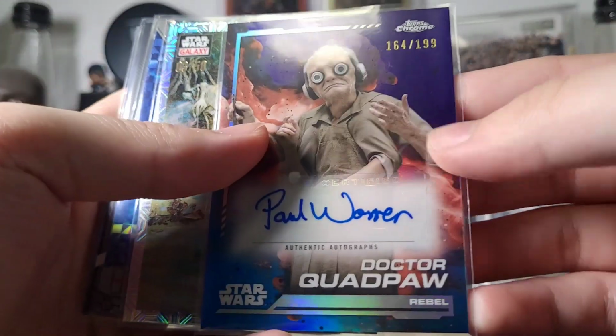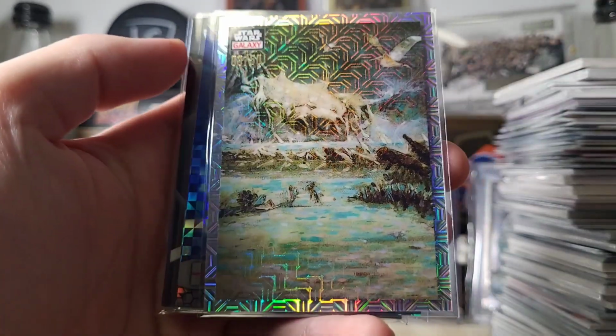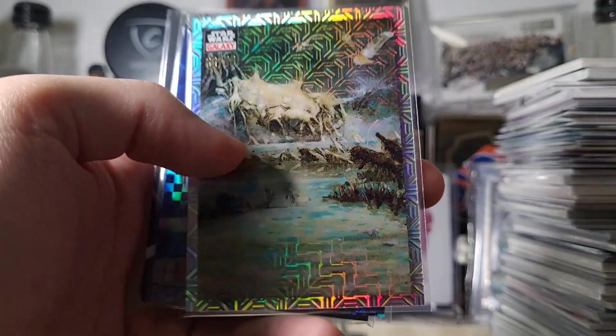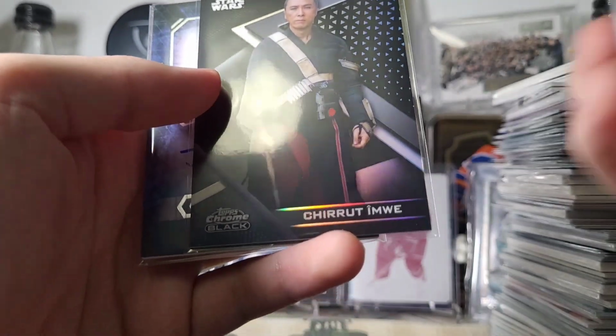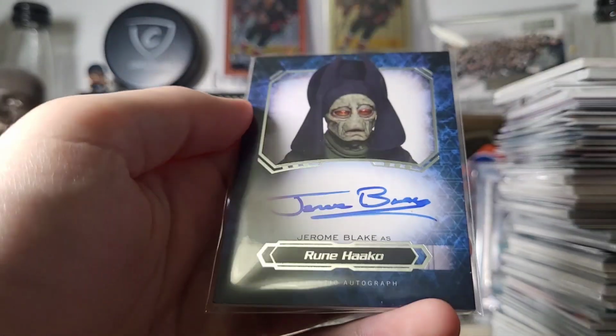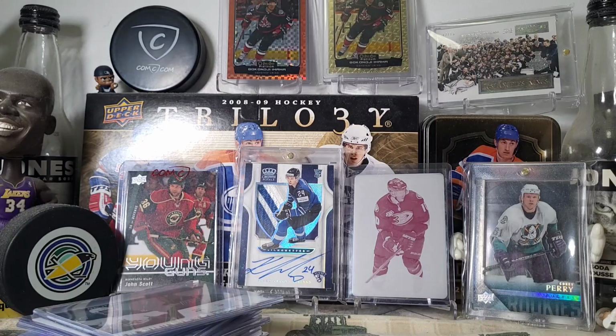Some random Star Wars cards. That Dr. Quadpaw from Andor. Yoda's House out of 50. Ram Coda from The Force Unleashed, it's out of 99. Donnie Yen, the 199 Refractor. Rune Hacko Auto. Now on to the cooler stuff.